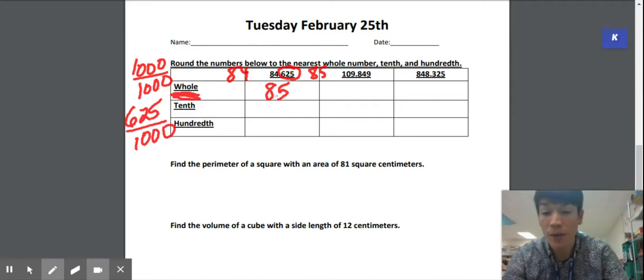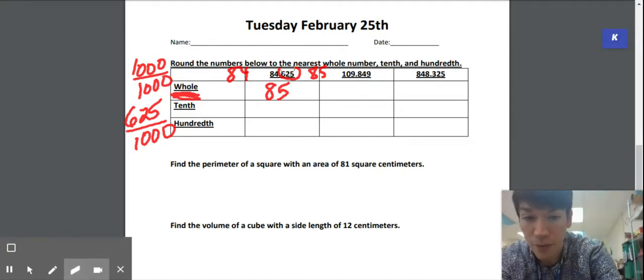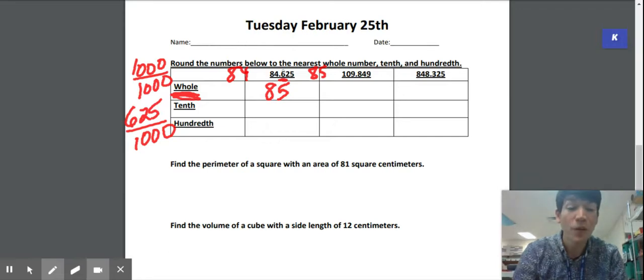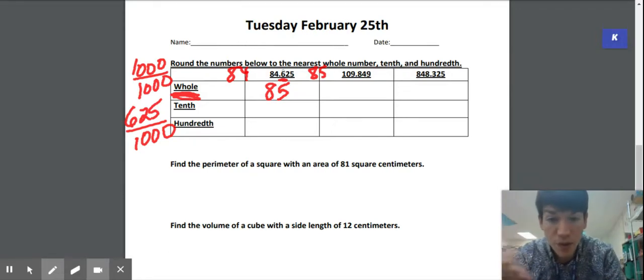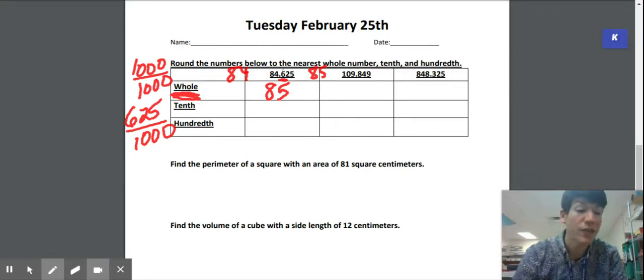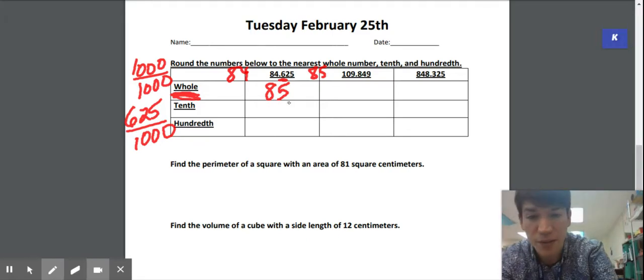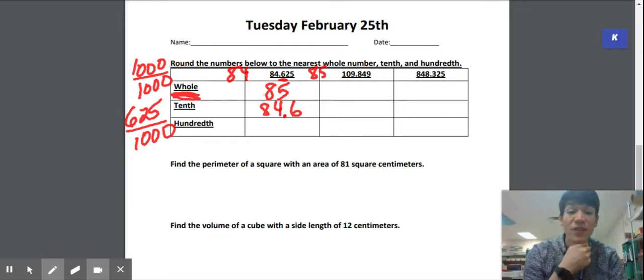Now, when I'm rounding to the nearest tenth, let me erase this piece. I'm going to look at the tenths place, which is a 6, and I'm going to look at the digit behind it, which is a 2. Is that 2 enough to push up the 6 in the tenths place? No, it's not. So the 6 will stay the same, and my whole number is going to stay at 84. So 84 and 6 tenths if I'm rounding to the nearest tenth.